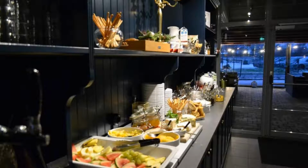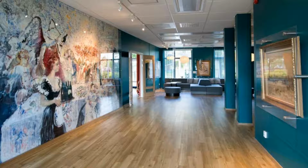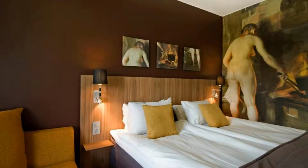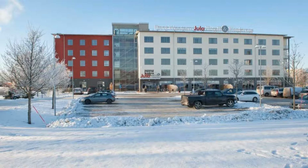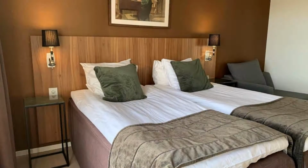There are 8 types of rooms available on booking.com. You can book online and enjoy. The hotel expects major credit cards and reserves the right to temporarily hold an amount prior to arrival.